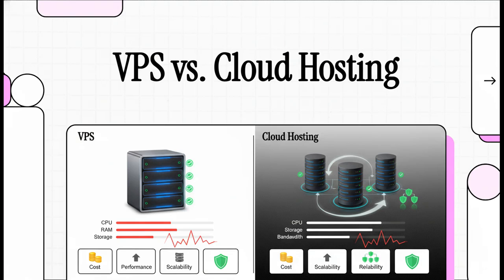So, your website's starting to feel a little sluggish, maybe a bit unreliable? Hey, that's actually a great problem to have. It means you're growing, but it also means you're at a crossroads, facing a really critical choice in web hosting. Today, we're going to break down the two main contenders you'll hear about, VPS and cloud hosting, so you can make the right call for your future.